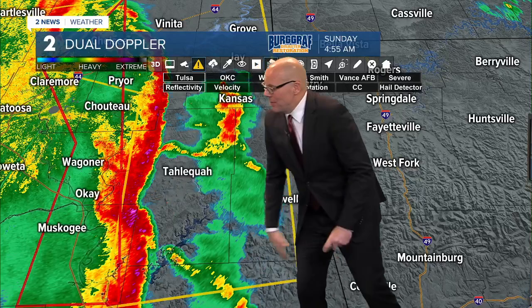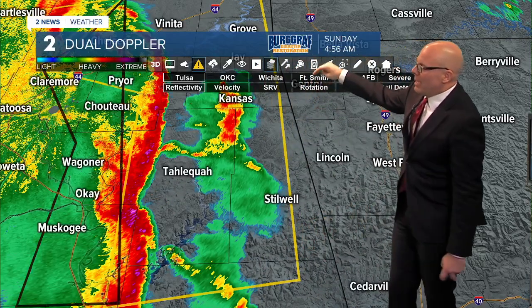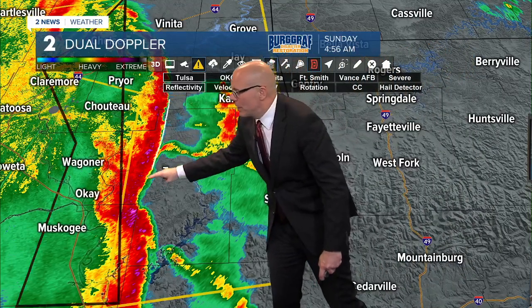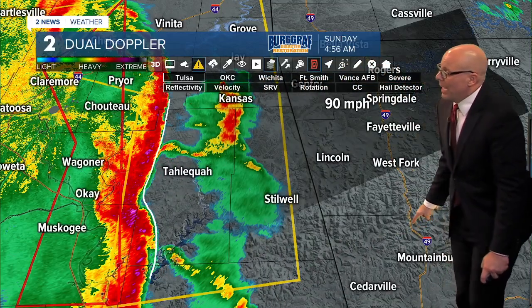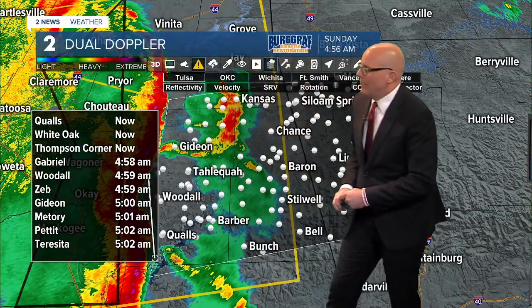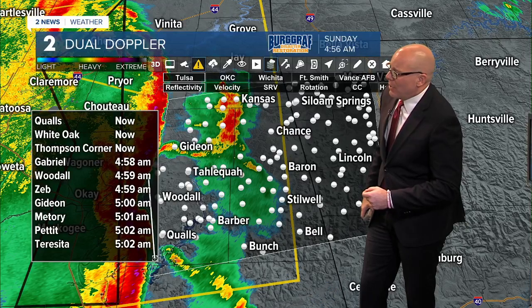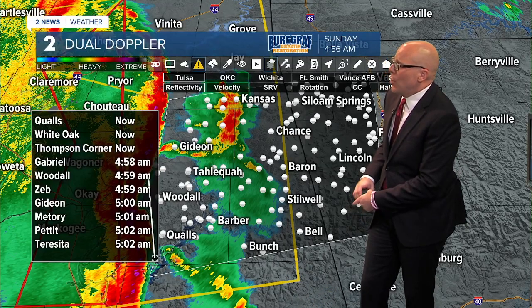We've got a little inflow notch here within that line, now moving into parts of Cherokee County. But while we monitor that, let's do a quick storm track here because this is going to be moving into Tahlequah very shortly. Again, tracking the leading edge of that line out to about 50 miles per hour. And again, right about there. So again, Cherokee County, moving in here, areas around White Oak at basically right now, 4:57. Gabriel, 4:58. We're looking at Gideon at about 5 o'clock in the morning. And areas around Pettit at about 5:02.